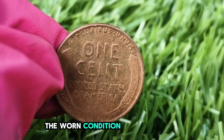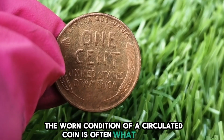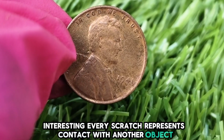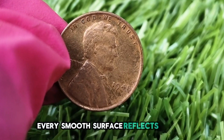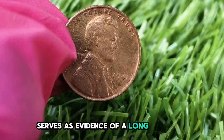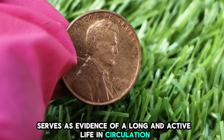The worn condition of a circulated coin is often what makes it interesting. Every scratch represents contact with another object. Every smooth surface reflects years of handling. Every faded detail serves as evidence of a long and active life in circulation.